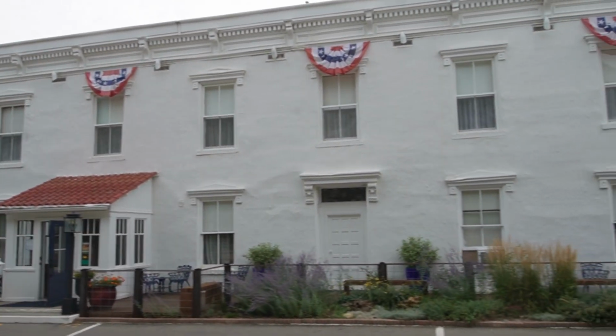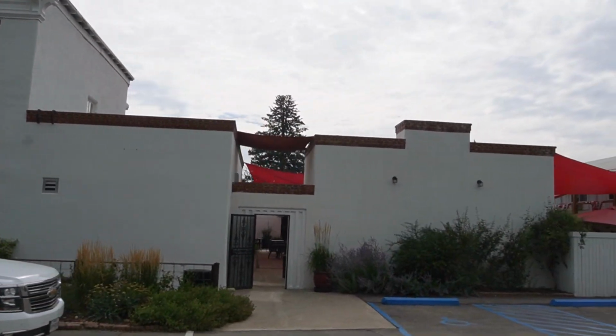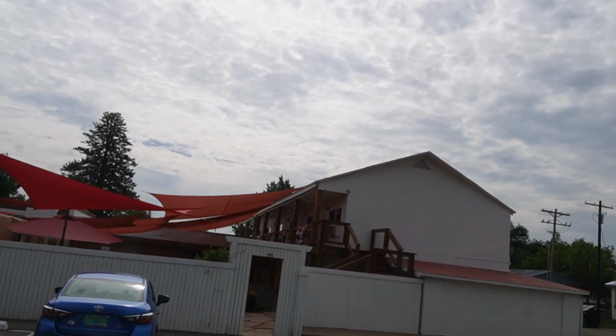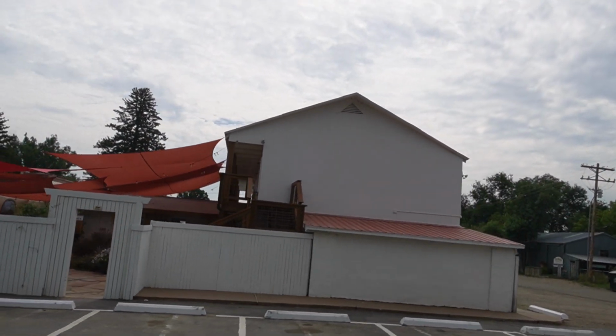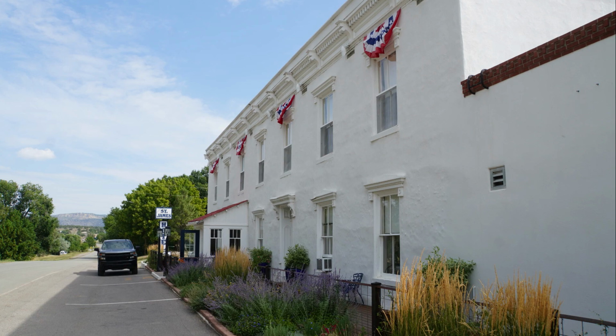Well, before leaving for Las Vegas, New Mexico, we had to stop and see the St. James Hotel in Cimarron, New Mexico. Awesome visit. Henry Lambert built this hotel in the 1870s. The numerous bullet holes in the main dining room, formerly the saloon, bear witness to Cimarron's wilder days.